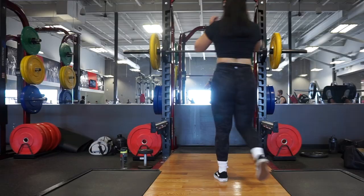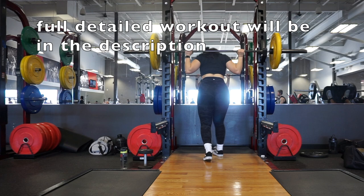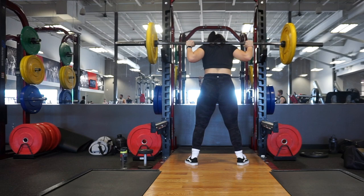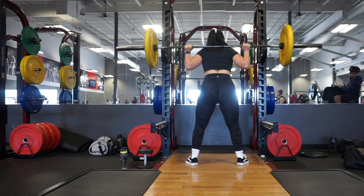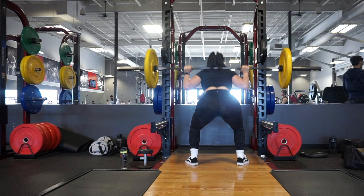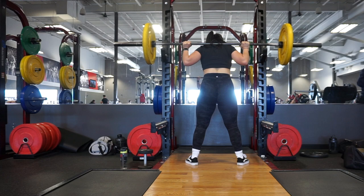Welcome back, everybody, to another leg day video. Here we have me back squatting 25 plates on each side. I did warm up with the bar, did 15 reps there. This is my second set. I did 10 to 12 reps here. You want to start with back squats at a lighter range and then work your way up.